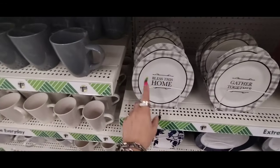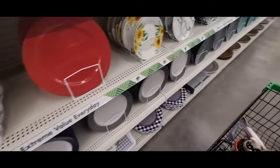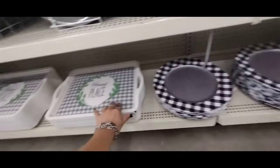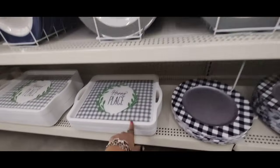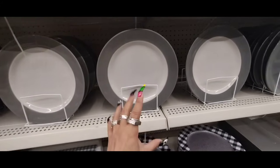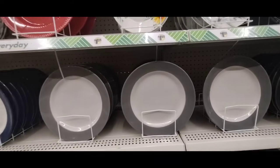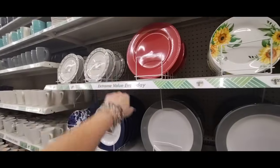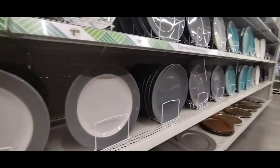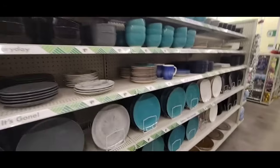And we also have these really nice plates, Bless This Home, Gather Together. And not only that, they also have a lot of their charger plates. You have the navy blue and white. You have this nice tray, Happy Place. And then they also have these gorgeous plates, and you can mix and match. You could use the gray and white marble with this, however you want to do it. You can even pair it with the black and white, and they also have the navy blue as well. And of course the solid colors. So lots of goodies, you guys. A lot of new stuff coming through Dollar Tree.